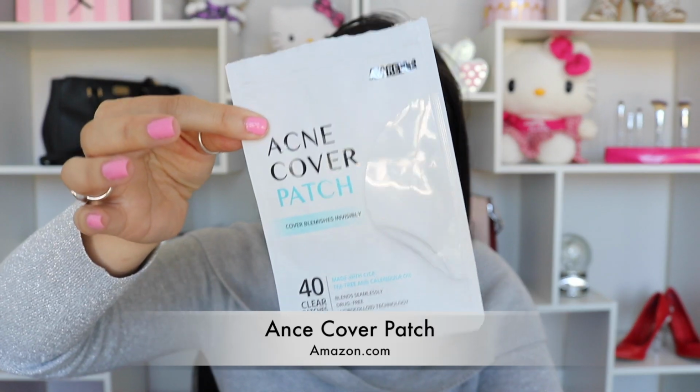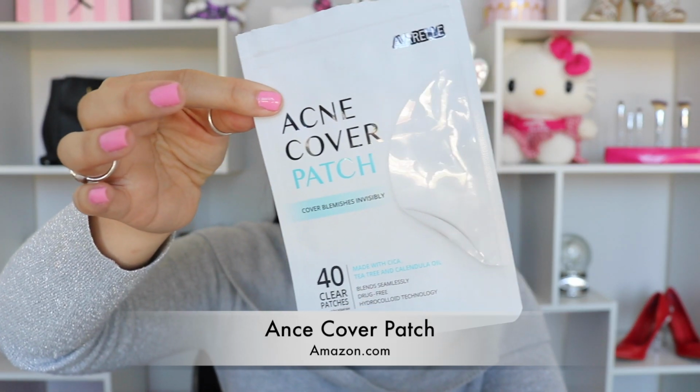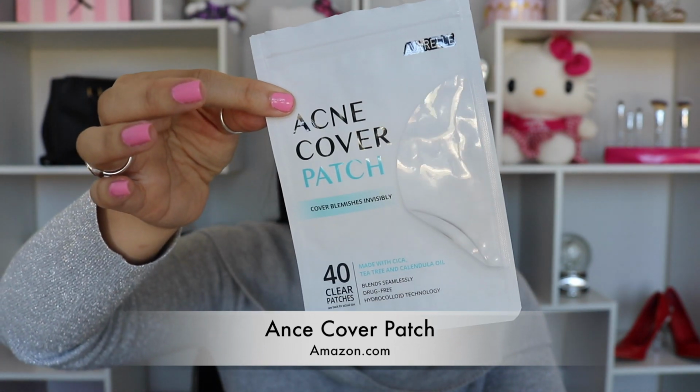Here's a product that I have found and I actually love a lot. It's the Acne Cover Patch. What this product does is actually help your pimples age faster, and if you have a little gunk, it's actually pulling it to the surface as soon as possible.